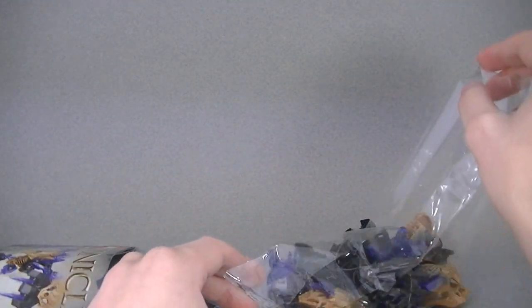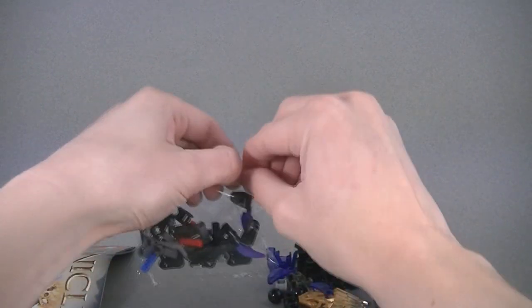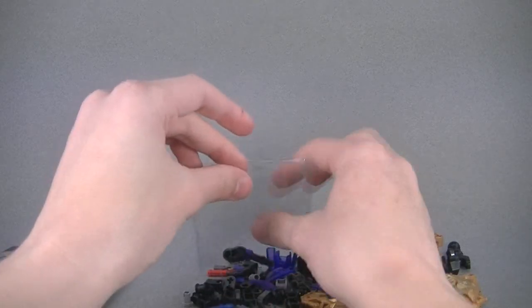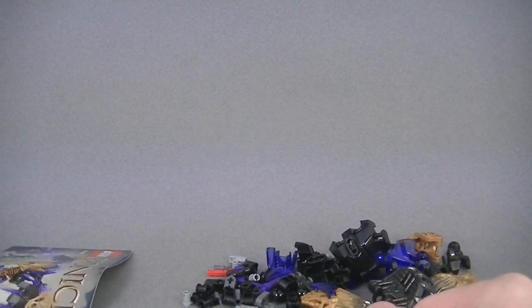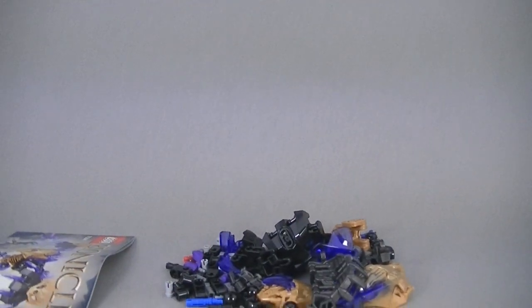Let's open the bigger bag first. And once I have these out of the bags, I'll bring the camera down, and of course the backdrop down. Just making sure there aren't any parts left in the bag there. And here we go.